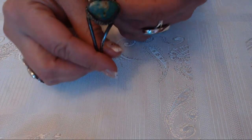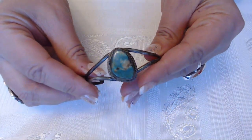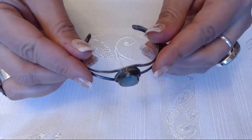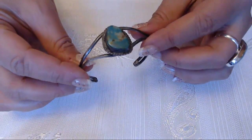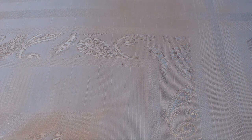And next, I sold this one that had been on there for a while, native turquoise bracelet. This one sold for $26. These are very pretty, and a lot of people collect these. And then I sold this one here that had been on for a while as well. That's why it's very important to always continue listing. This one sold for $12.